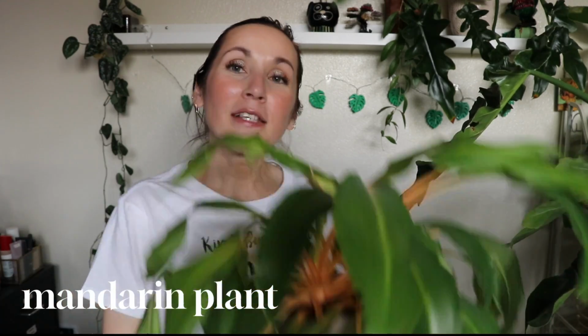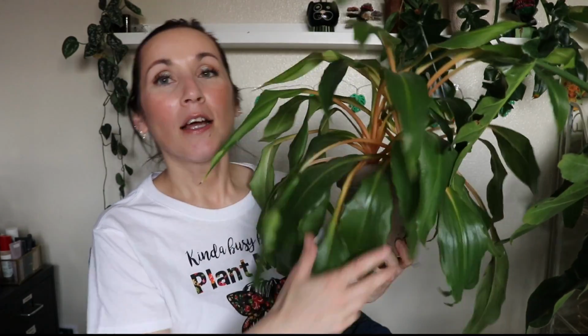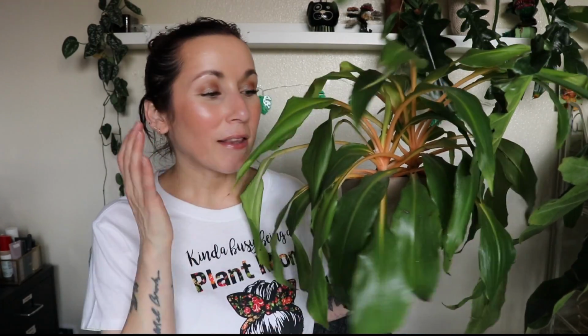This is a... You know what? I went to get the plant and I could not remember what it was called, and I told myself, no, you'll just remember it in the moment. Mandarin plant. I knew it. I knew I'd remember it. This is a mandarin plant. It's in desperate need of water, like everything is. So it's looking a little limp, but this plant is so underrated.